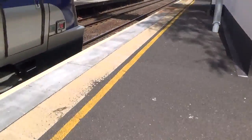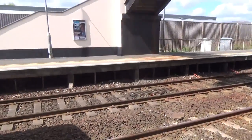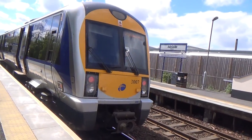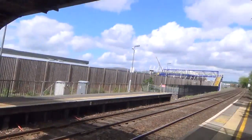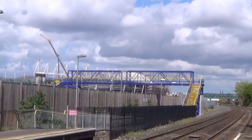Back at Adelaide. Right, now we're going to head on to the footbridge over there to catch the 14:05 Enterprise. Okay, before we head over to the footbridge that goes over the depot to catch the 14:05, I'm currently sitting on the older footbridge at Adelaide, which goes over the platforms.